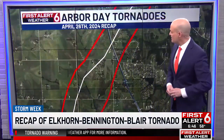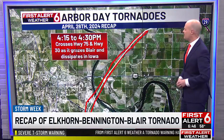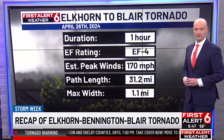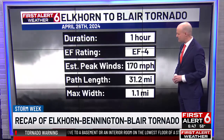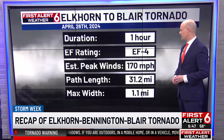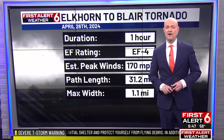So it continued to move to the northeast and passed over Highway 75, just grazing Blair on the south side before it eventually lifted around 4:30 just into western Iowa. So it was on the ground for nearly an hour. An EF rating after the fact of an EF4. Peak winds got to 170 miles per hour, and it was on the ground for over 31 miles as it went through quite a bit of the area, and it's going to be remembered for decades to come. From the First Alert 6 Weather Center, I'm Senior Chief Meteorologist Rusty Lord.